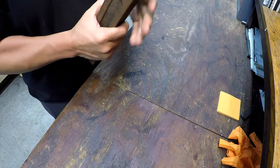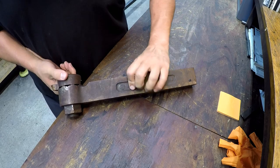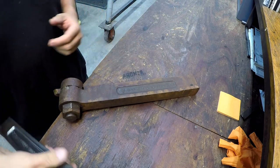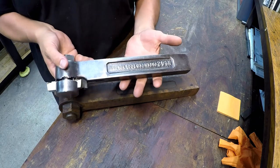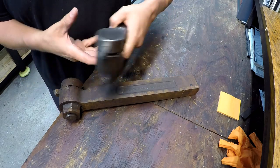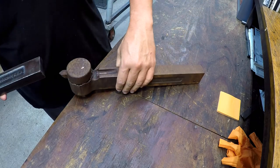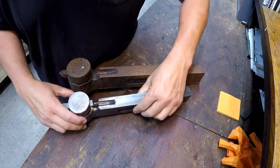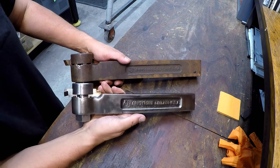And you guys that watch my shaper videos might recognize this tool, because that is the tool that I use in my shaper. So for a size comparison, here's the one that I use in my shaper right here. Now, that's a number 42, and you can see the size difference between the two right there. You can see how much bigger the number 43 is compared to the number 42.